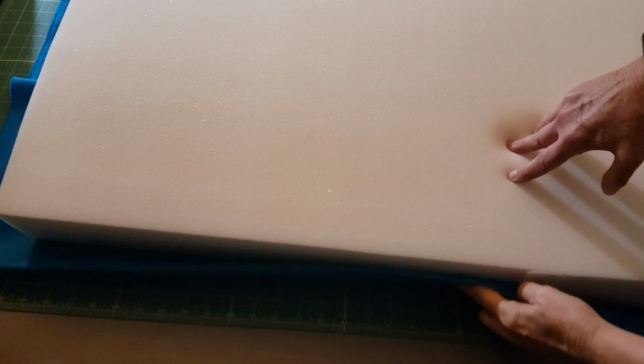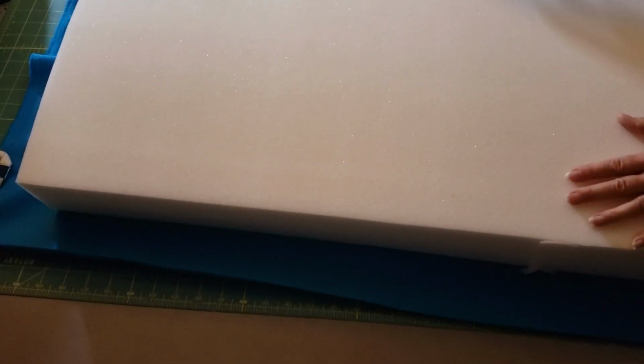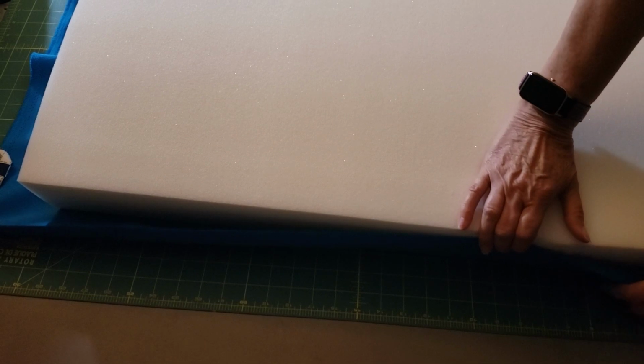So if this part goes up this far, and the other side goes up past that. So this is folded here, and it goes that way. I'm going to cut this here. I'm going to put the zipper in the other end. I'm going to turn it inside out. I'm going to cut seam here and over there, and we'll be done. This should be quick and easy.